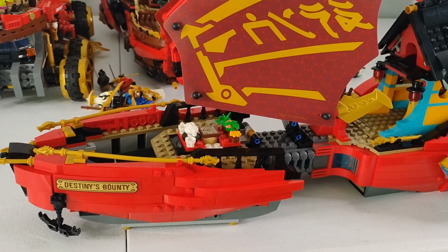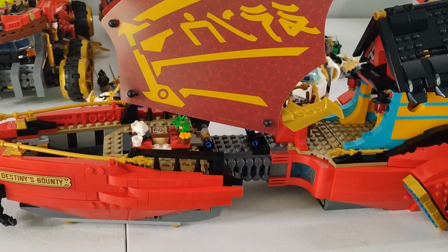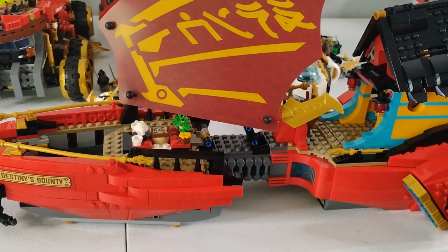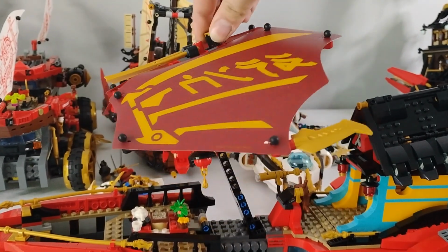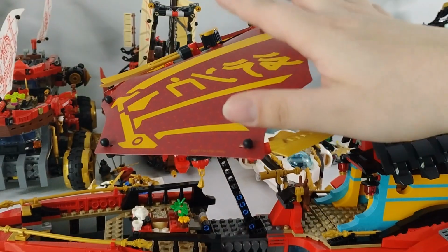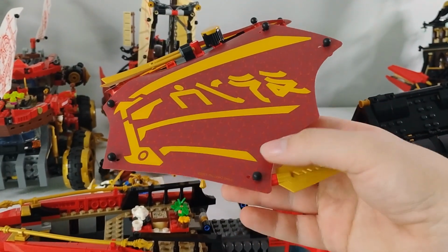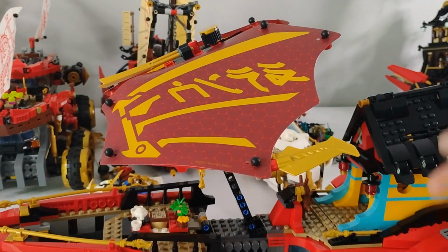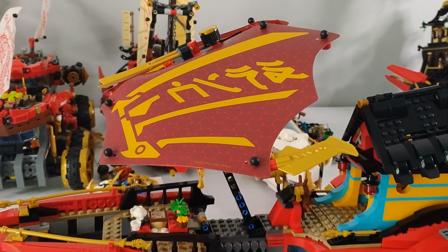Moving on to the first bounty from Dragon's Rising, we have limited playability with this, but it is still there. The sails do move. There is a little knob up at the top that you turn either direction, and that just gets them to open like that. I like the printing on these better than the other vinyl sails. It has a lot of nice detailing that you wouldn't notice unless the light hits it right. And I think it works for this. I'm not a huge fan of vinyl for the sails for this, or dragon wings for that matter. But I still think this works pretty nicely.